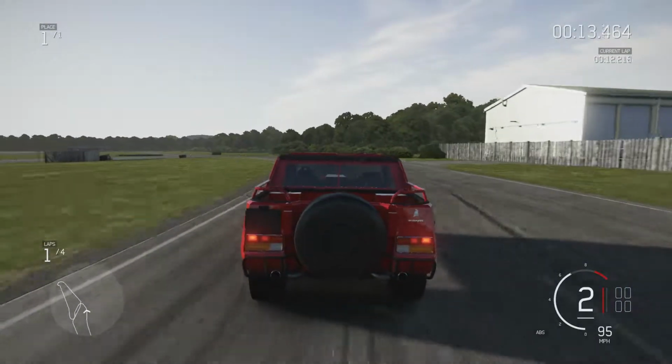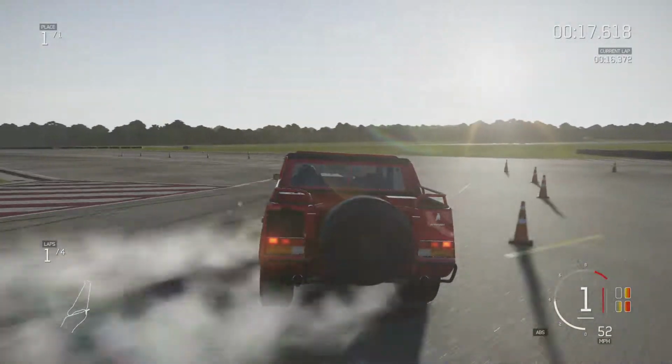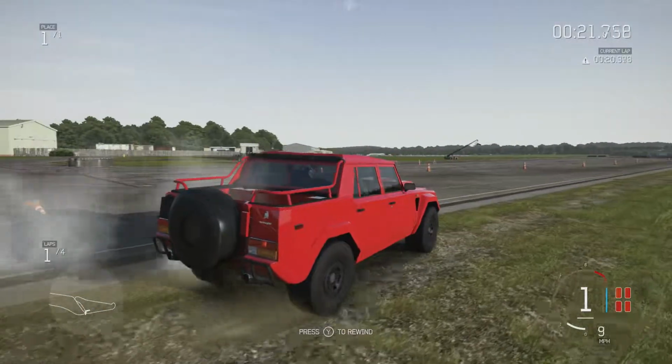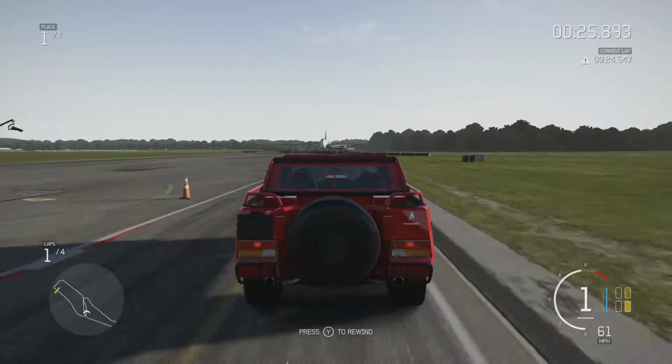This isn't the original V12, by the way, it's a V12 from the Enzo, because you couldn't get all that much power out of the original engine. Well, it's not understeer, it's just a shit ton of oversteer. Wasn't expecting that.